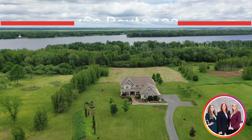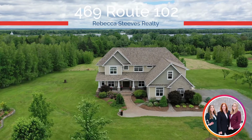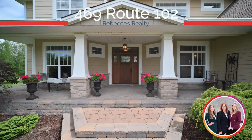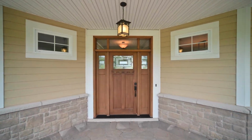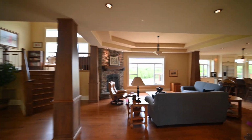Welcome to 469 Route 102 in Burton. This gorgeous arts and crafts inspired waterfront home is situated on over 10 acres and offers over 6,700 square feet of living space and includes 6 bedrooms, 4.5 bathrooms, and a large in-law suite.